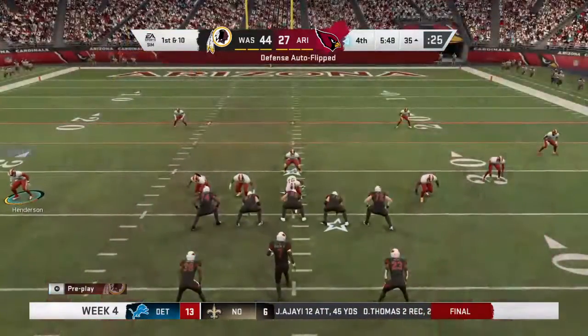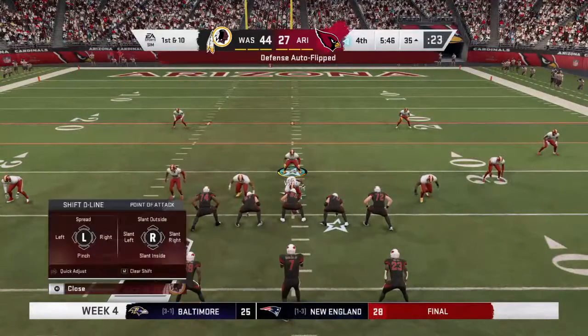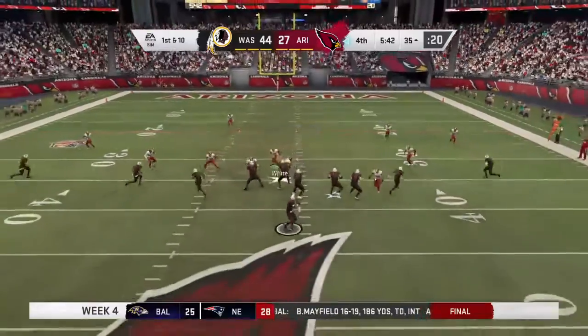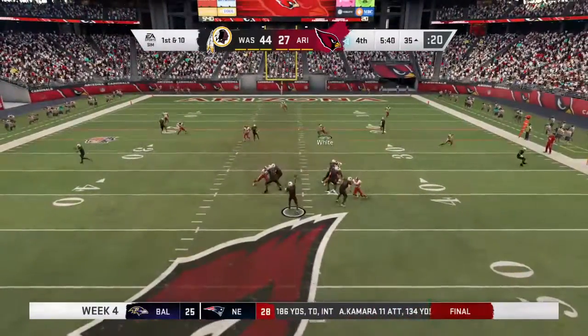Now that tight end position, it just seems to continue to evolve every year in the NFL. Yeah, you're getting really terrific athletes. A lot of them maybe were wide receivers at one point.